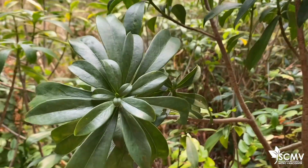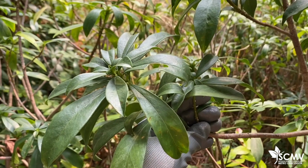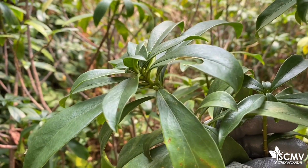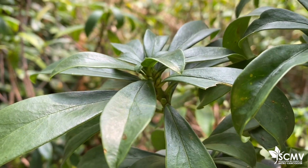In the spring, Daphne Laurel will have yellow flowers and dark blackish colored berries in the summer. And as you can see where the new growth is, that is where the flowers and berries would be. This one doesn't have any.